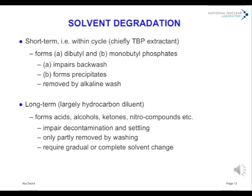These acids are removed fairly easily by the alkaline wash that forms part of the solvent purification in each cycle. Longer-term degradation affects the diluent, forming a wide range of more or less oxygenated compounds such as acids, ketones and nitro compounds. These are only partly removed in the solvent wash and tend to accumulate, hampering separation of solvent and aqueous phases after mixing, and also impairing decontamination. They may be controlled by continually bleeding a portion and replacing with fresh, with an occasional complete change of inventory.